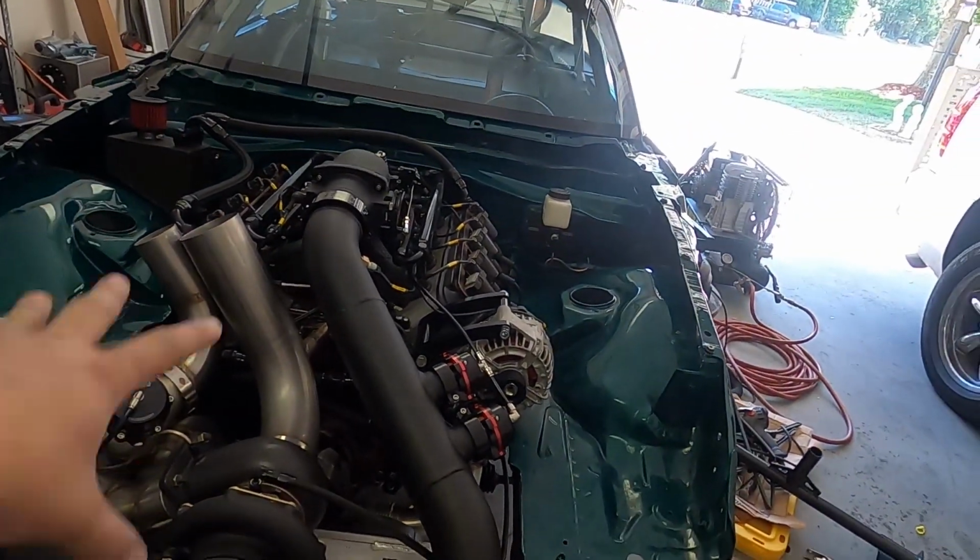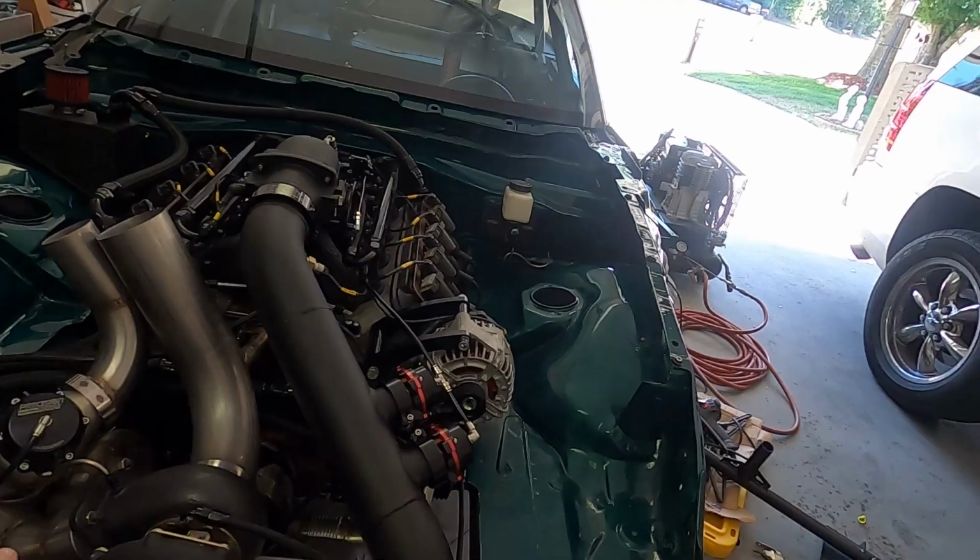But the engine is in, it is complete. It just needs some oil and it needs to start. So I'm gonna catch up with you guys a little bit later. I got some work to do.